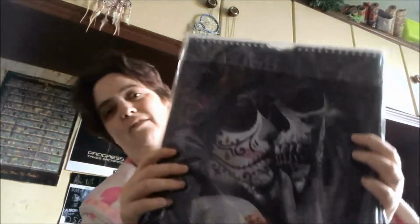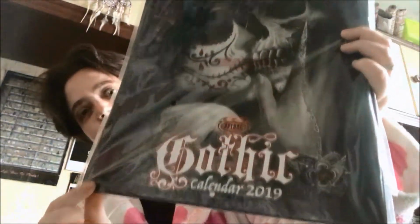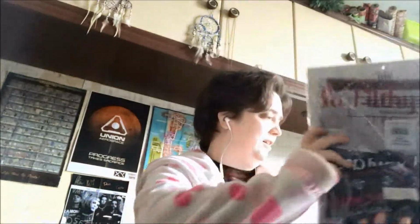And a couple of bits I got from the mother. I got, yes, because I'm a bit of a sad person, Home Alone pyjamas, and she also got me a little gothic art calendar, which I really need to put up because it's now the 2nd and I still haven't put that up yet, so I really need to do that at some point.